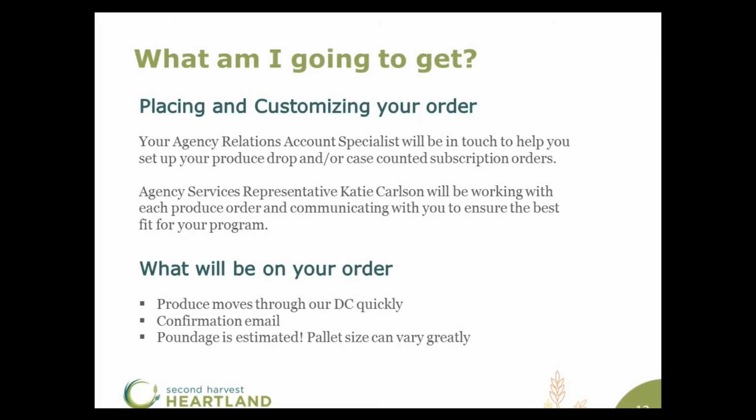So the order is set up as a standing order, but we obviously need to decide what we put on there. So I will be working with all Produce Drop partners to customize your order, figure out what's best for your program, what works for you, what products you are most likely to move, so that we make sure we're getting you the best amount of produce and the right produce for your program.